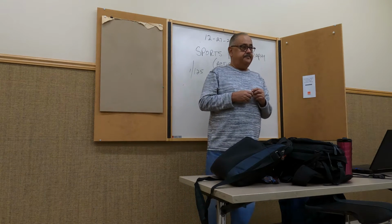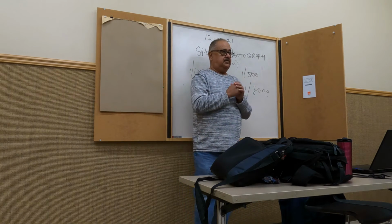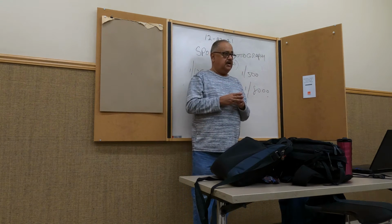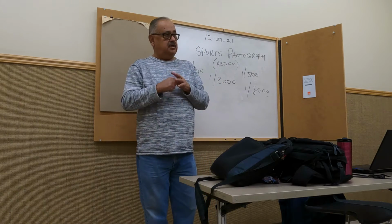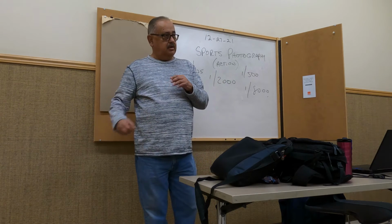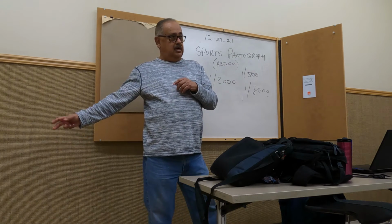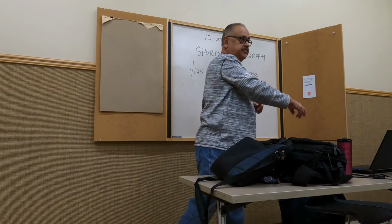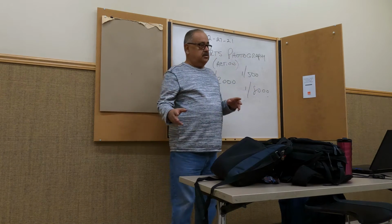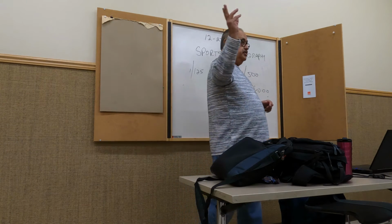Okay, for example, I'm a baseball nut. I love to shoot baseball. Let's say that I'm focusing on the pitcher. The pitcher starts his delivery right about here. He comes up. I'll start shooting when he's about here, and continue shooting as he goes through his motion until he releases the ball. Out of those, depending on my shutter speed, I'm going to get some pretty good shots.